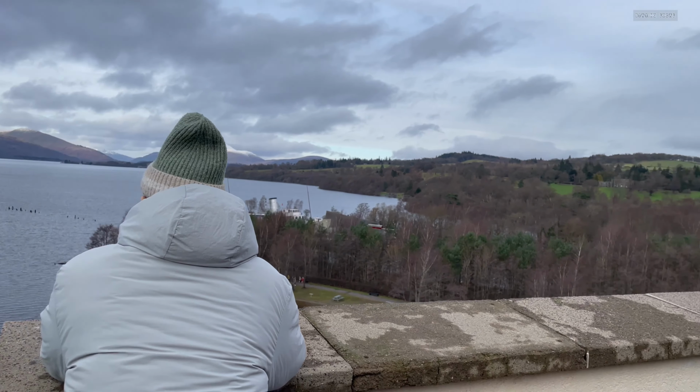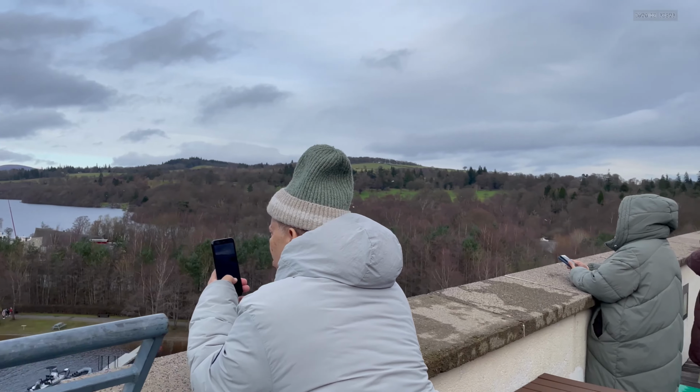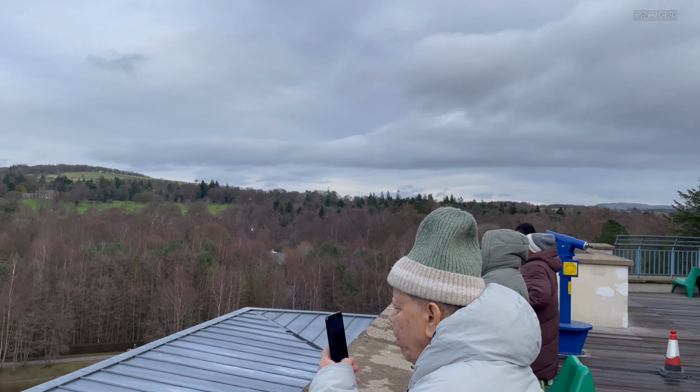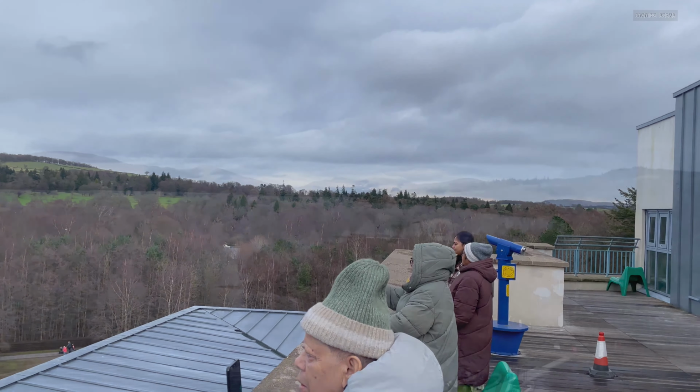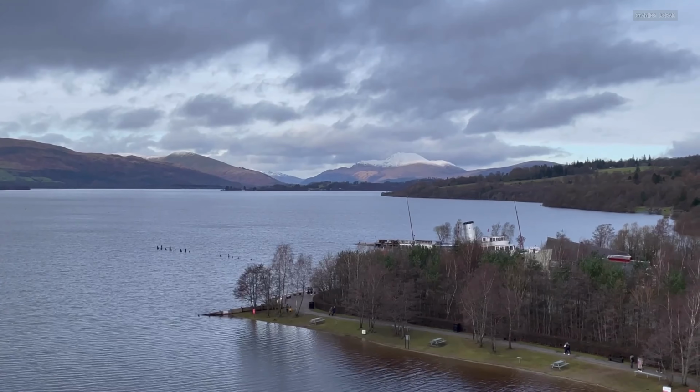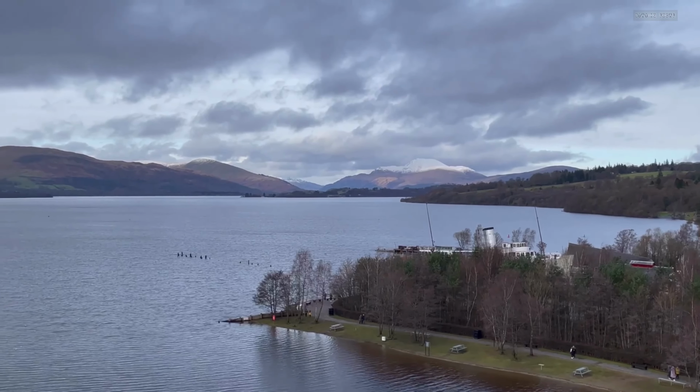After finishing the tour of the aquarium, you can also visit the viewing deck upstairs, which provides a spectacular view of the loch surrounded by the hills. It was a beautiful day and we spent a nice time there.